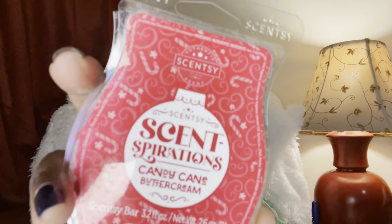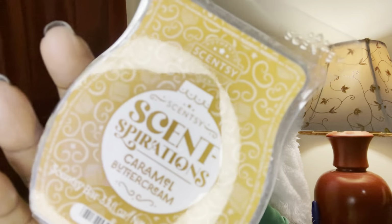I warmed this one first because this was the one that was the most intriguing to me, and I was like, okay, let me just get it out the way. So warming this first and that peppermint just kind of kicking the door down, I just knew the gingerbread was going to do the same. It did not.